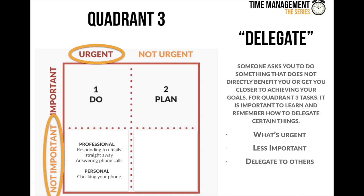For your personal life, this is probably checking your Facebook messages or checking your WhatsApp for messages from friends or family. If you're in the middle of a project and the phone rings, it's probably not important for you to answer it, so you can try and delegate this task to someone else. It may seem urgent at the time while it's happening, but these little things can be handled by other people to help you avoid distraction. So that's quadrant number 3.